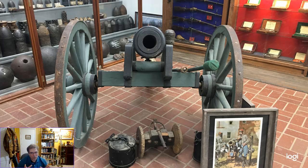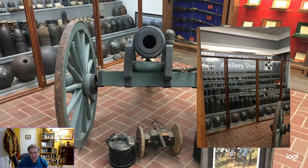And then if you like artillery, he's got a lot of artillery shells. This cannon is a reproduction, but the artillery shells behind it are very much real, and there's a lot of them. There's a lot of ordnance thrown into Vicksburg during the war, and he's got quite a bit of it on display here. So if you like artillery, you're going to like this museum.